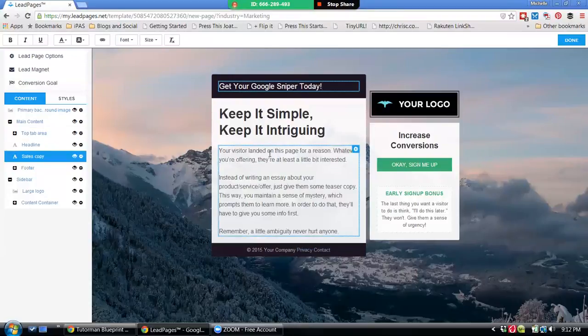A lot of these websites, they have copy that's pre-written, and you want to kind of stay within what they have written, but yet adjust it to your product or service, because again, they have professional copywriters that write this kind of stuff. Obviously, this is just telling you that your visitor has landed on this page for a reason. So whatever you're offering, they're at least a little bit interested. So instead of writing an essay about your product or service or offer, just give them a teaser copy.